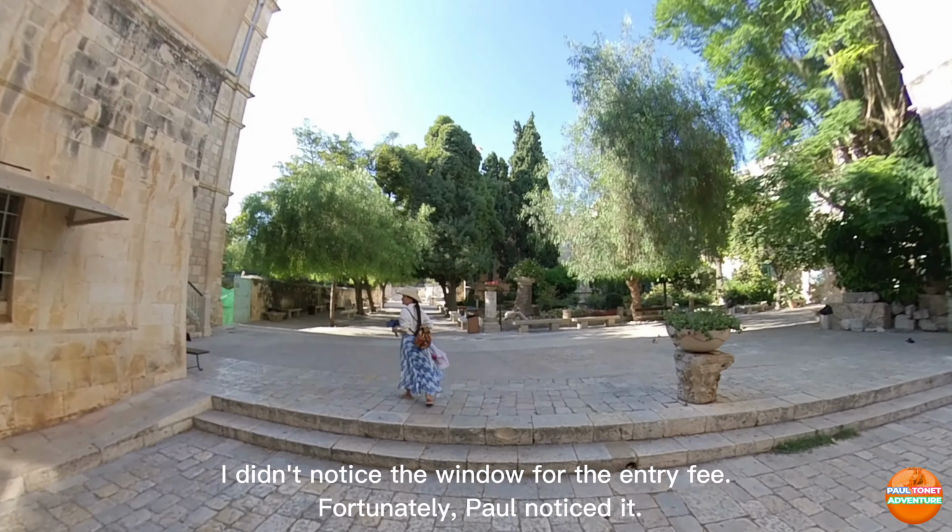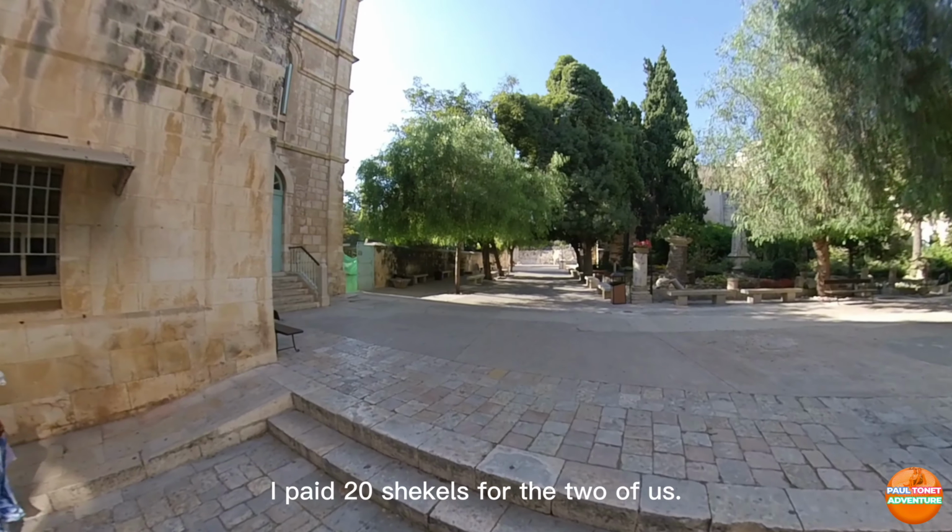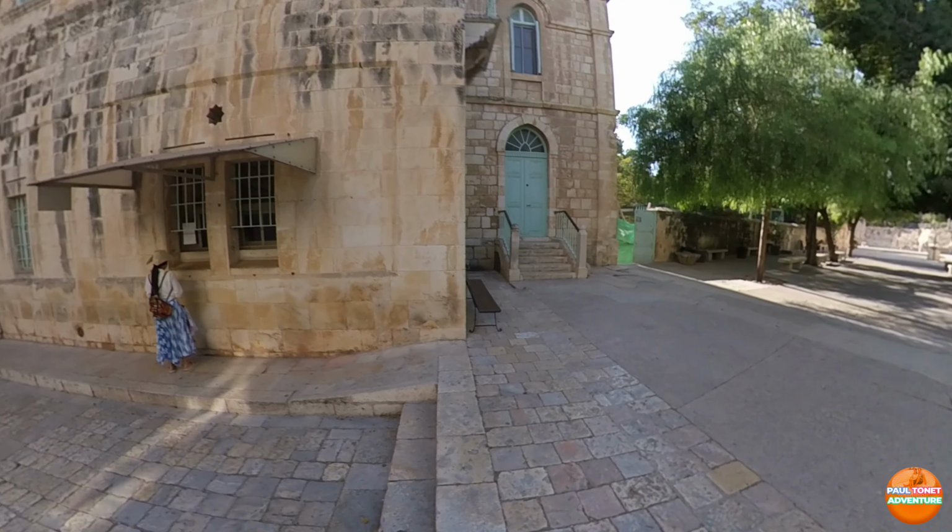I didn't notice the window for the entry fee. Fortunately, Paul noticed it. I paid 20 shekels for the two of us.